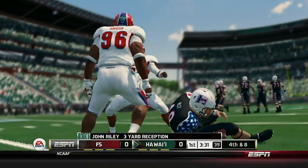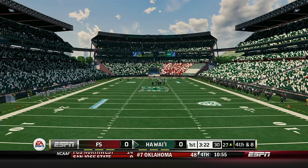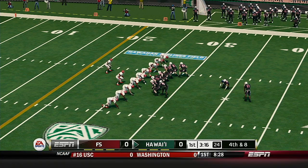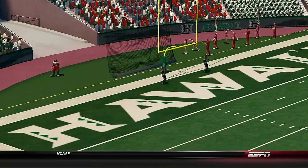Stopped in his tracks. It'll be short of the first after the completion. Well, good effort by the defense to make sure they got him before he got to the marker. Hawaii could take the lead with this field goal. The kick is up. It's got the distance.